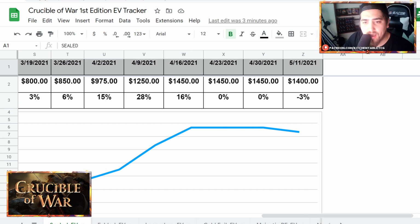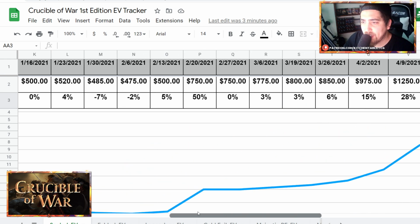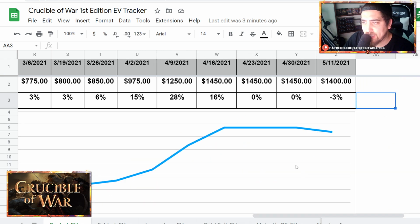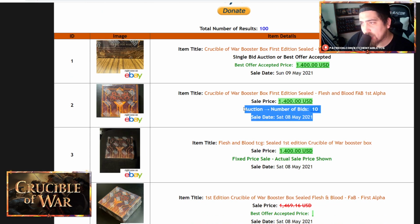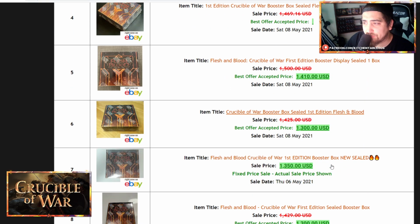All right, let's hop on in. Let's look at Crucible of War. Let's talk sealed box prices to start with. These things have plateaued up here at the 400, barely hitting 500, 1500 sometimes, but they're kind of plateaued here. This week sitting at like 1400. And this is even like auction, and then we had buy it now prices too. So pretty stable at the $1,400 mark.